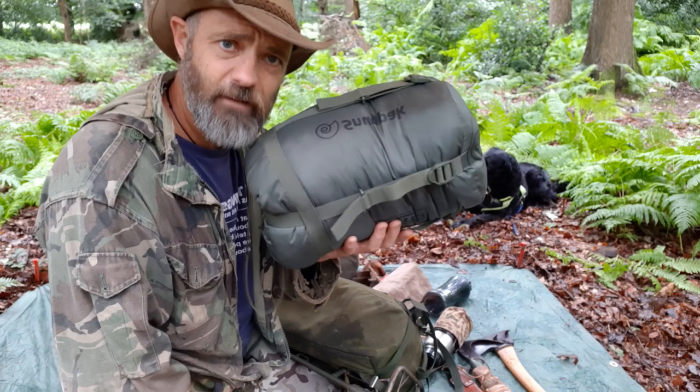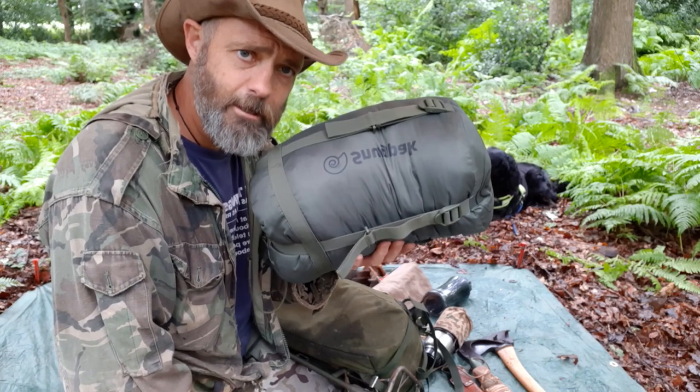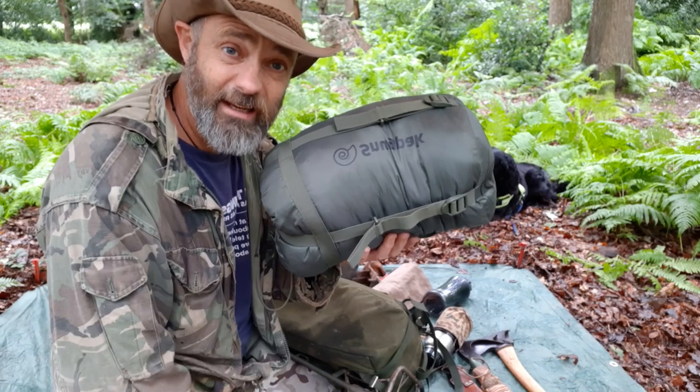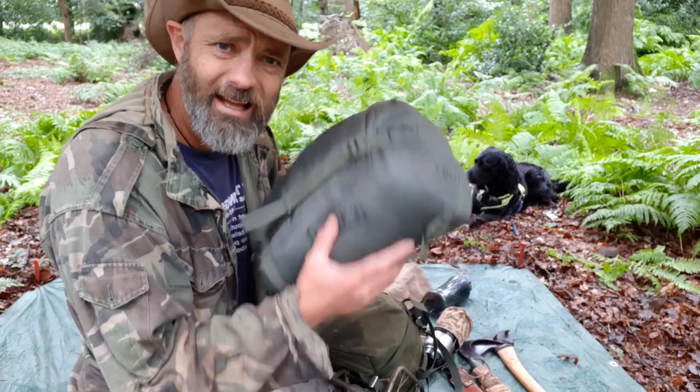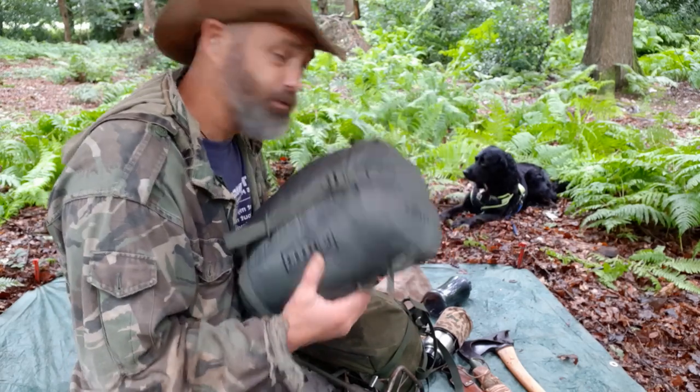And fantastic, I've never ever been cold in this. I've used it all year round. I even use it now in summer, but just unzip it and lie in it and it's right. I love that bit of kit. That's a great bit of kit. So that's my go-to.